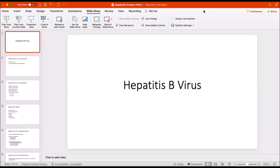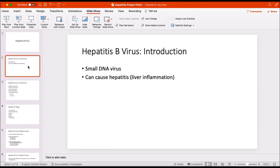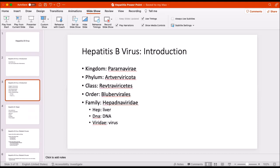I'm going to be talking about the hepatitis B virus. The hepatitis B virus is a small DNA virus, and it's important because it can cause hepatitis, which is liver inflammation. Here's a little bit of information about the taxonomy of the hepatitis B virus, all the way from the kingdom down to the family.